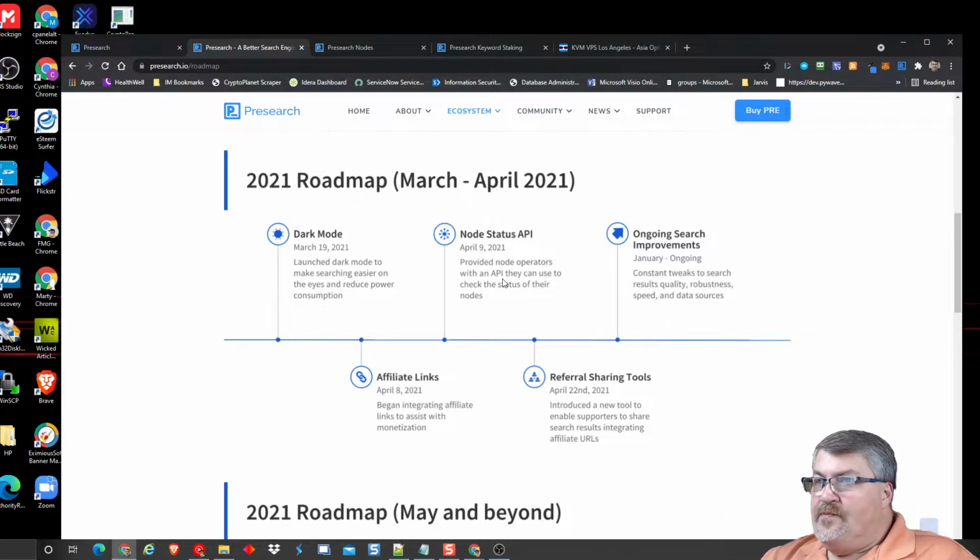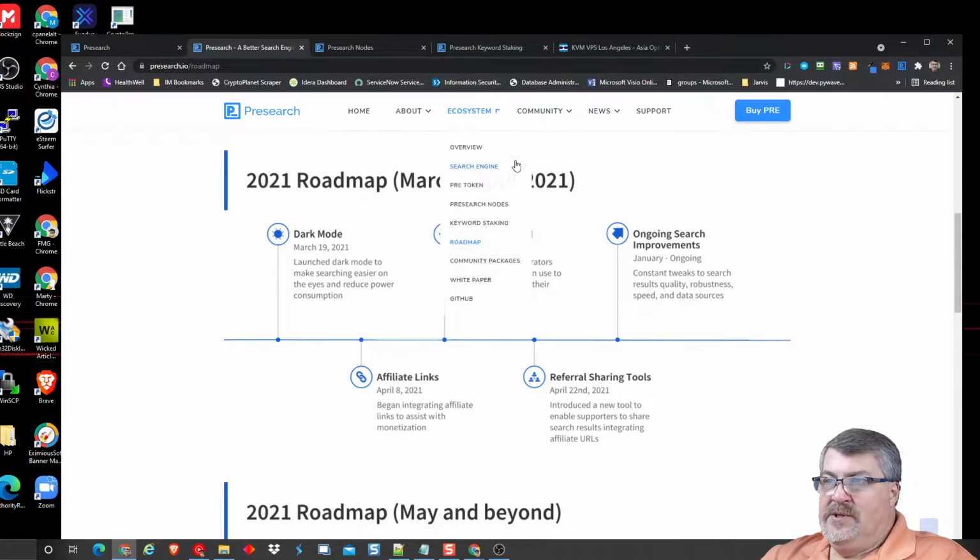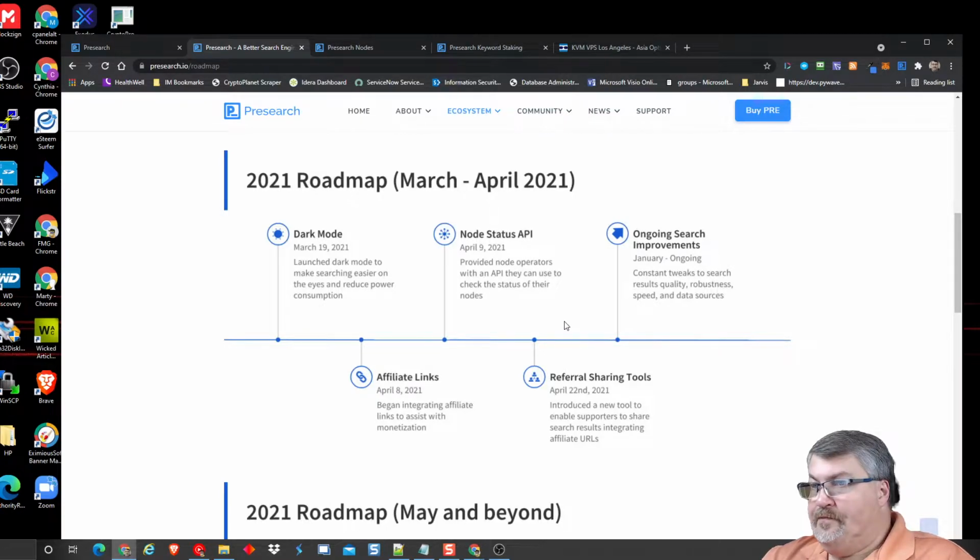So, node status API. If you wanted to write your own custom API, your programming interface, to be able to go off and look at your nodes, if maybe you don't want to log into the dashboard to look at it, then you could do an API call. Maybe you've got your own mobile app, or a custom app that you wanted to pull back status from these nodes. Then that API was introduced, and you can do hooks into that.